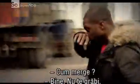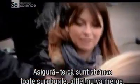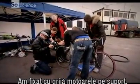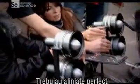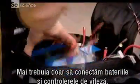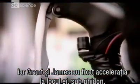Pedals need changing. How are we doing? Good, just take your time and just make sure every nut and bolt is done properly, otherwise it's not going to work. We carefully fixed each engine onto the bracket. They had to be perfectly straight. Any sign of instability would be bad news for Otis. Then all that was left to do was connect the batteries and speed controllers, while Grant and James made sure the throttle was in the right place under the handlebars.